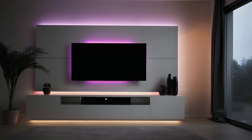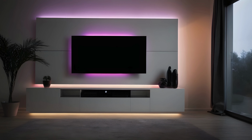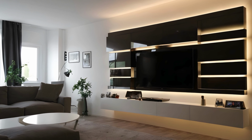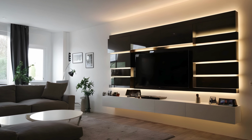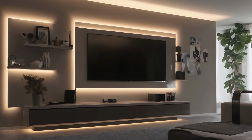A wall-mounted TV with a wall of built-in shelving with soft backlighting will help to balance the room and ensure that the TV isn't the only source of light on the wall. You can add a block arrangement of media units to the side to create a place to display decorative and treasured items. This design will provide a lovely, cozy glow.